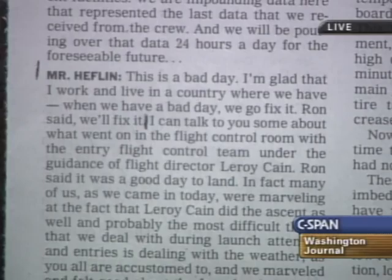If the Challenger is a model of what happened after that disaster with a series of commissions and investigations, what will be similar and what will be different with the Columbia?